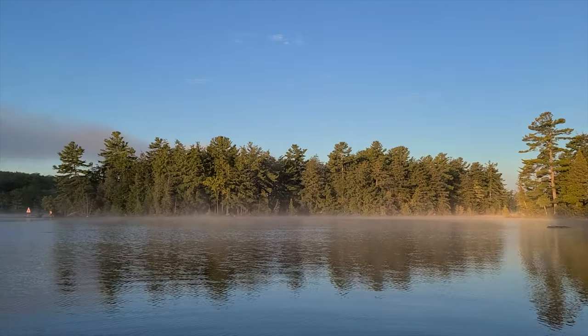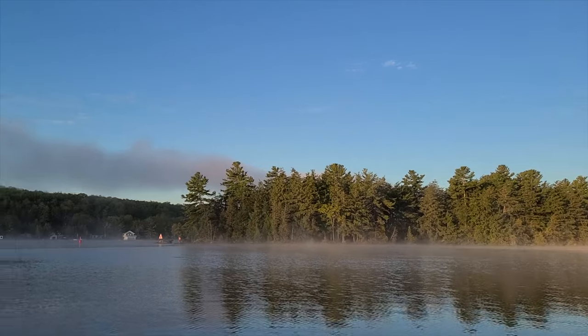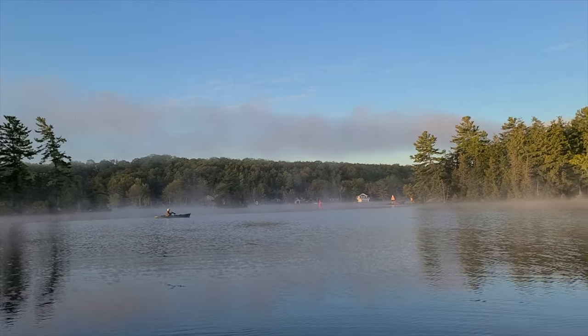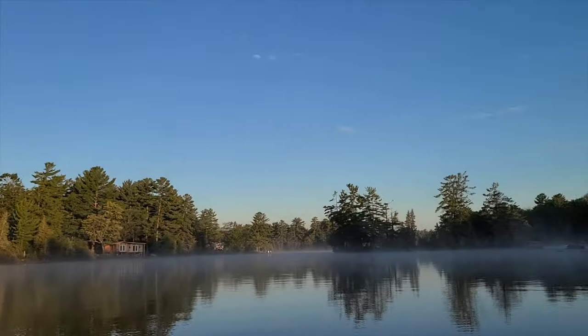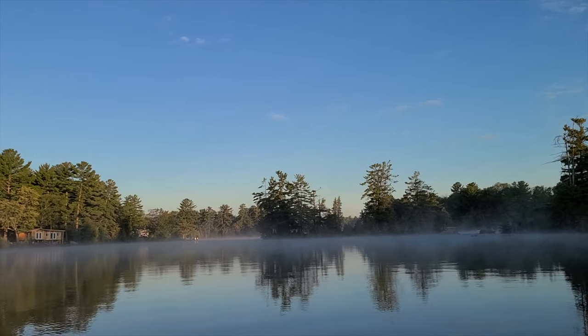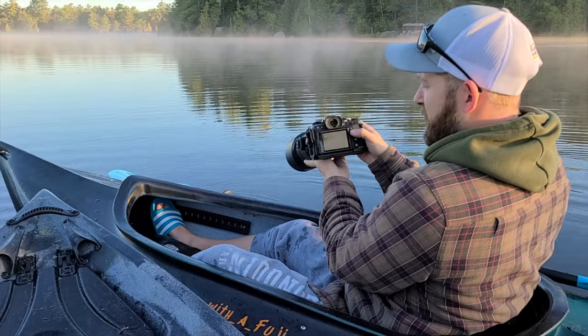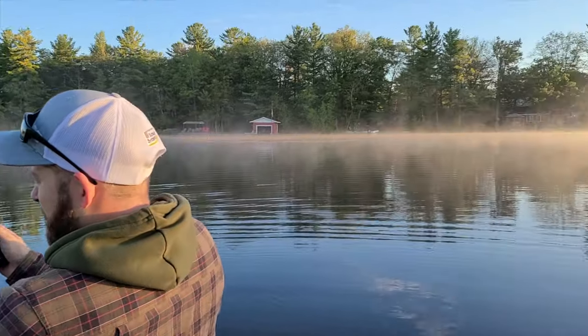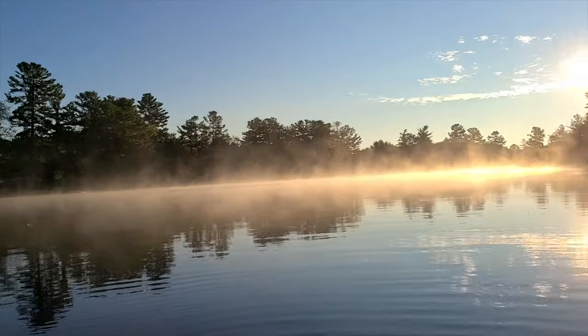The heron decided to take off. See if Matt got anything. I would love to see this osprey go fishing. Can't really see, it's up on the tree. See what happens. That's how I kind of framed him. That's nice. Put some stuff around him, but like, catch him.